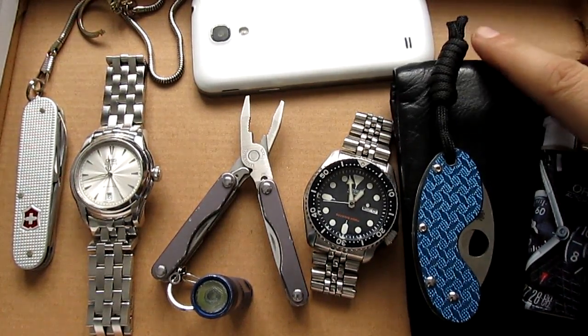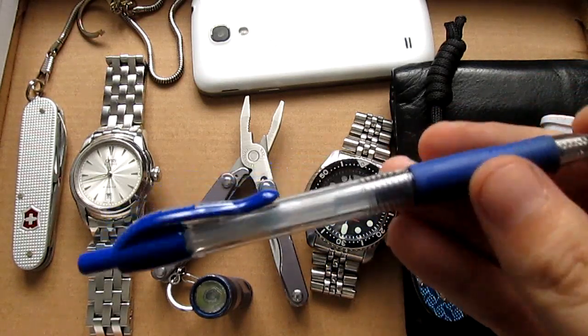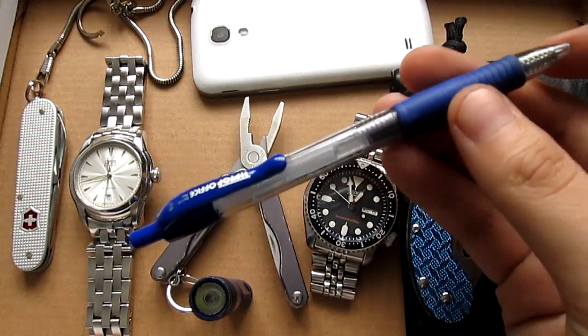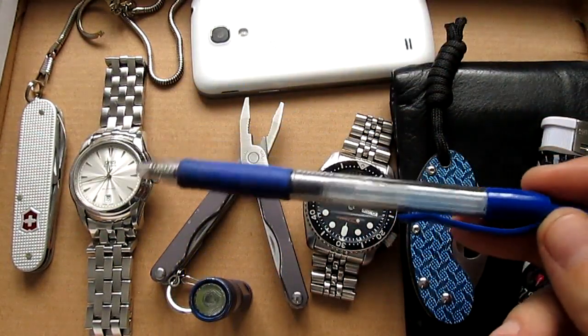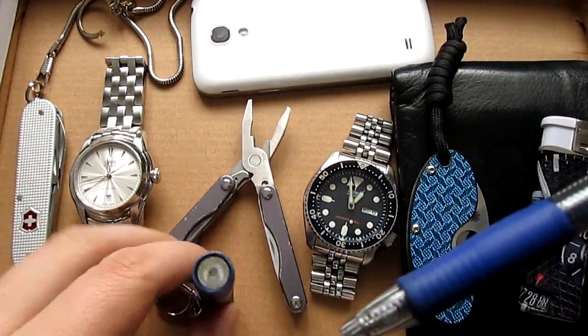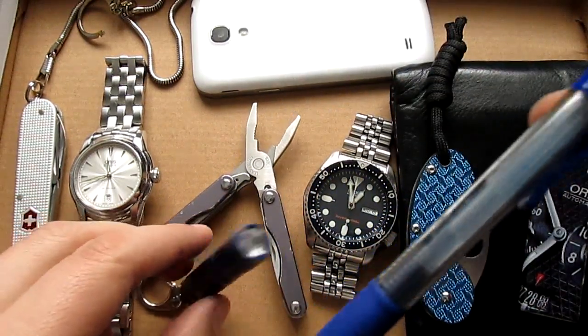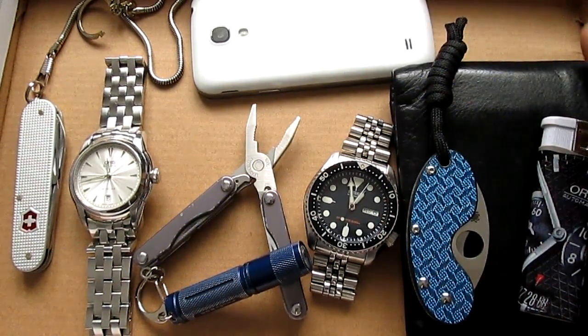So first of all, I'll start with this gel ink pen. This is one of my favorites if you want to write stuff. This is my favorite, and I always have it. I have a jacket now, so I just put it in the inside pocket of my jacket, so it's very convenient and easy to use.